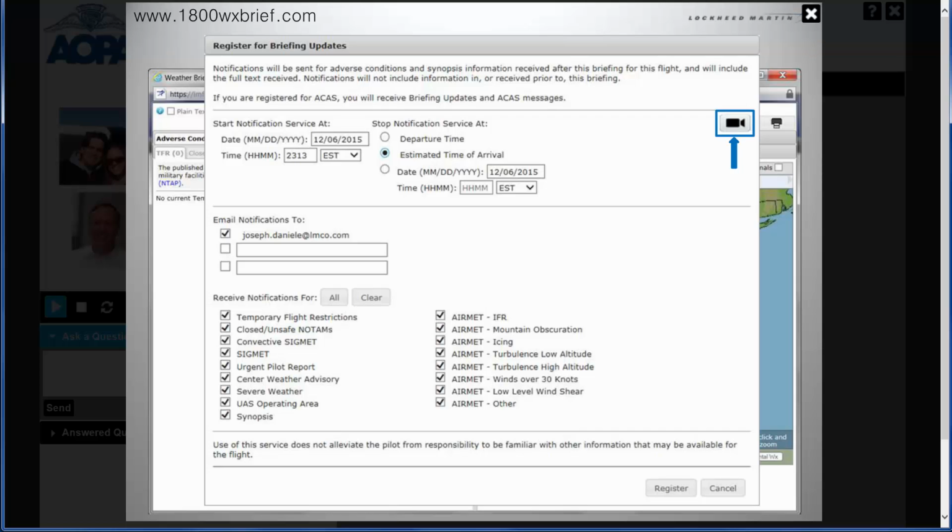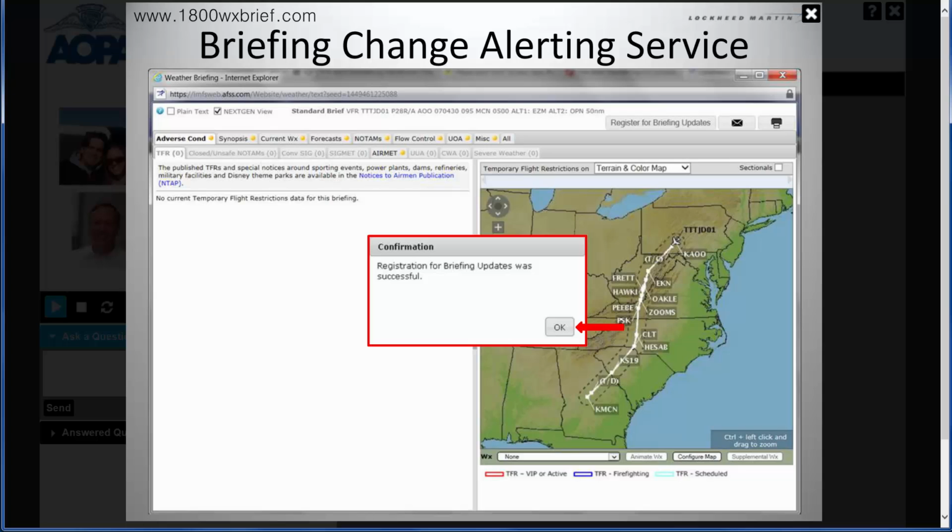So then when you register, you get a dialog that says it's successful. And then you'll get an email if anything changes. Otherwise, you're good to go.